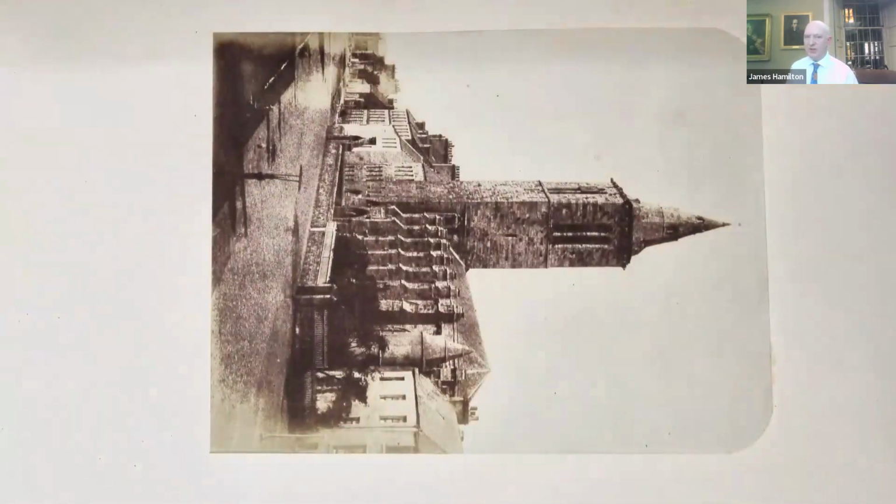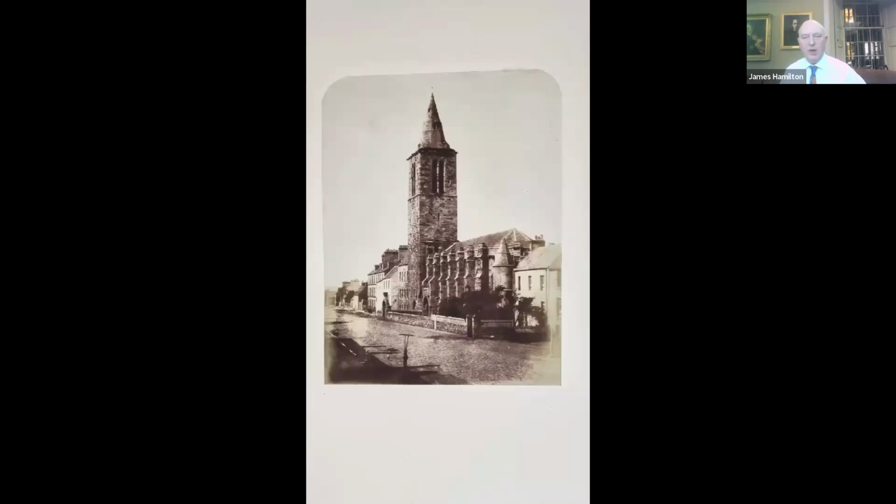Now, it's a very luxuriously produced album, and each page is interleaved. We've added extra interleaving for preservation purposes, but we've removed those for this evening. So this is the College Church of St Salvatore, taken slightly from height, which is interesting. So can we move on to plate number 3, where we're going to be staying with the College Church.